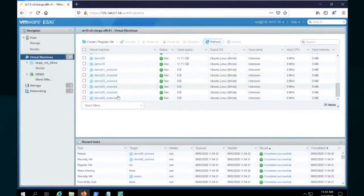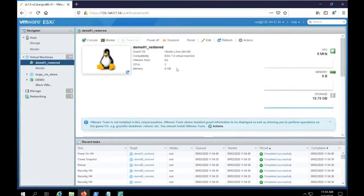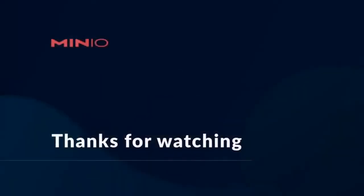So we do a quick check of the restored VMs, try and power it on. It's powering on fine, and we'll do a very quick look at the console and see that the virtual machine did power on.